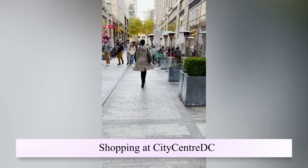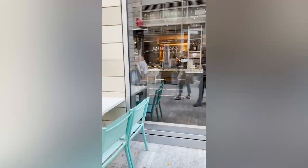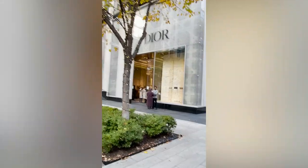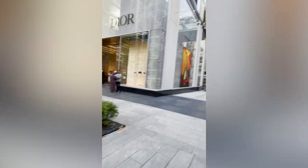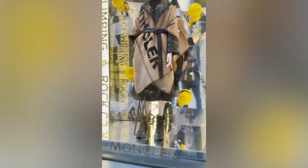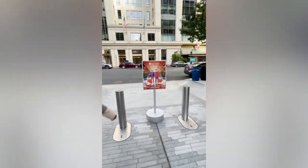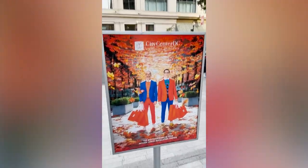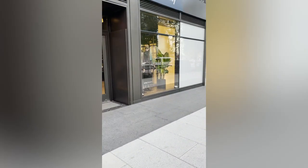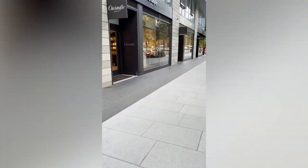CityCenter was one of my favorites. I'm a shopping girl, so if you're looking for the spot to go check out all of the luxury stores. It's more of an outside venue or outside mall, so just be prepared. It's not your typical, you know, go in the mall where there's the flagship department stores on the end. So it's absolutely perfect for just getting out and enjoying the day with friends or, you know, loved ones.